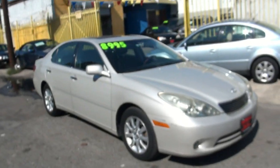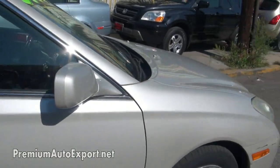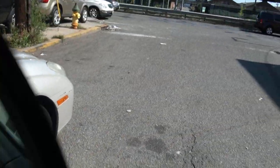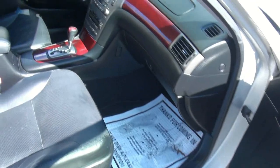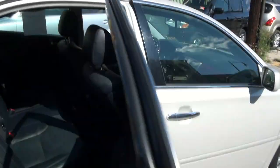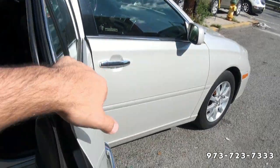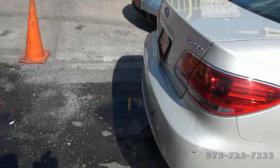2005 Lexus ES series. Let me tell you something. If you are looking for a very plush car that kind of rode like American cars, this would be the vehicle for you. And I'm talking about American cars from like the 70s, the 80s, town cars, Cadillacs, Fleetwoods, stuff like that. Because these cars really do have a plush ride to them. And the seats are so soft.